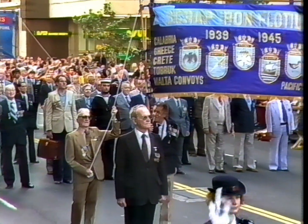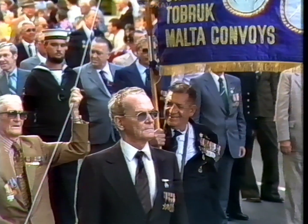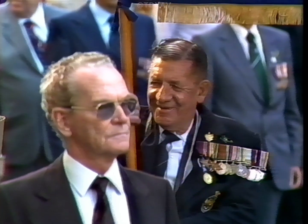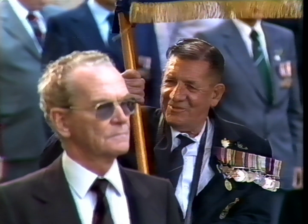I think you should be able to see them on their banner. And that's where they fought. Well, the Vendetta, of course, once again, there are now 2 ships. They're both destroyers bearing this name and extending the battle honours from the Second World War through Borneo all the way to Vietnam.